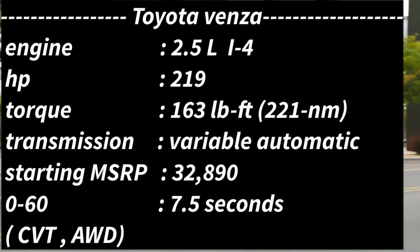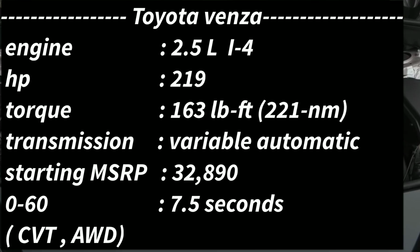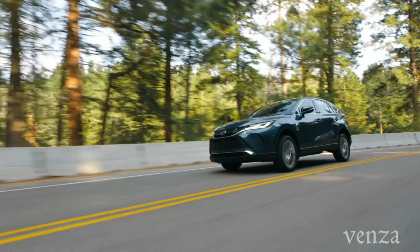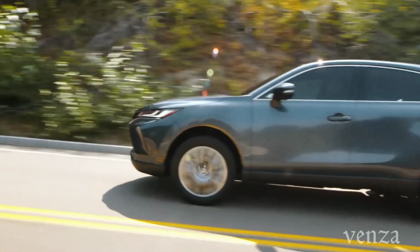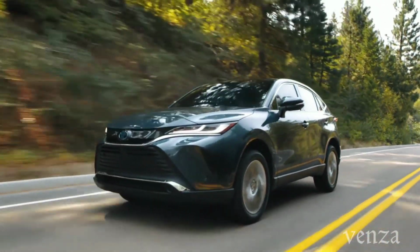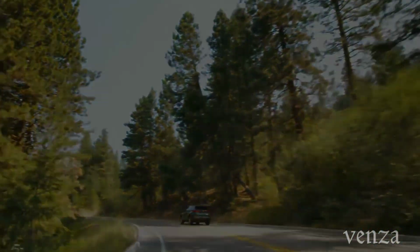Venza's responsive hybrid powertrain ensures that strong, smooth acceleration is always at the ready. And it also has an impressive EPA-estimated combined fuel economy rating of 39 mpg. Now combine that with the predictable and confident handling, as well as the low noise, vibration, and harshness, or NVH, of its underlying TNGA-K platform, and you get refined ride comfort that's nearly impossible to beat.